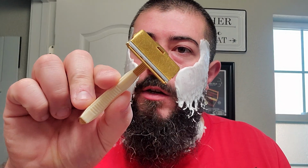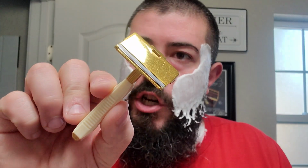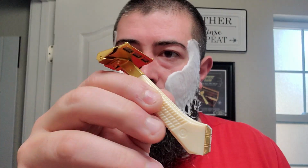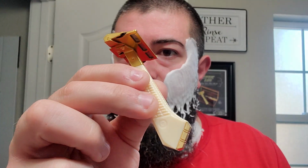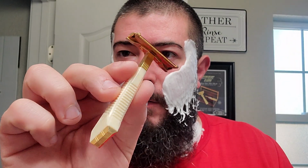That bright green quality is really uplifting. I haven't used a Gem razor in a while, so I figured I'd go with the Gem Featherweight here. This is an excellent example in fantastic condition. It's got a gold and cream white Bakelite handle. Very good stuff. You just flip it open with the top cap like that.